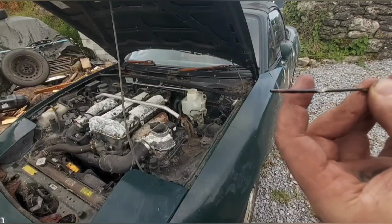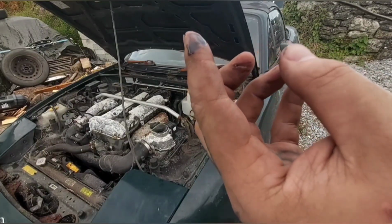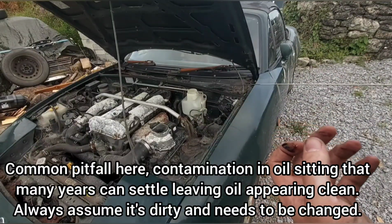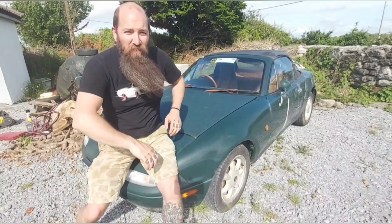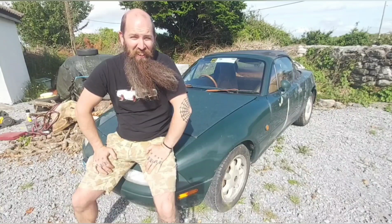I was going to drain the oil, but I checked the dipstick and the oil is fairly clean looking, so I'm just going to start it and see what it's like. If it runs and the engine sounds good, then I'll change the oil. Save myself a bit of oil money. In the words of Voice Grip Garage, this is a going to town rig.